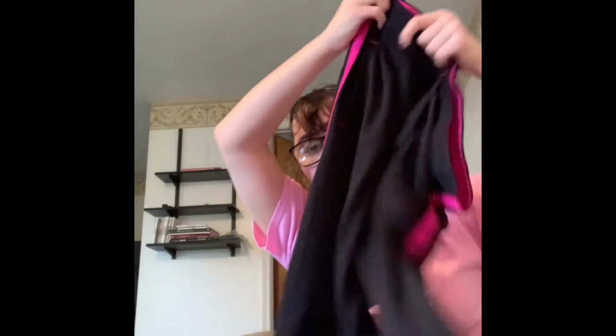These I think I got from JCPenney also. They're pink, has a little pocket right there, and it's not cinched. It's the flare pants.